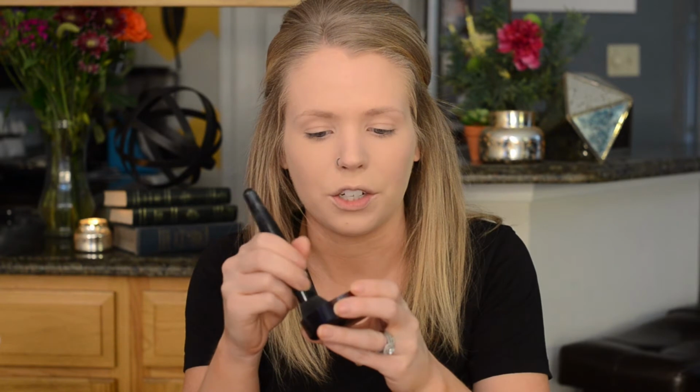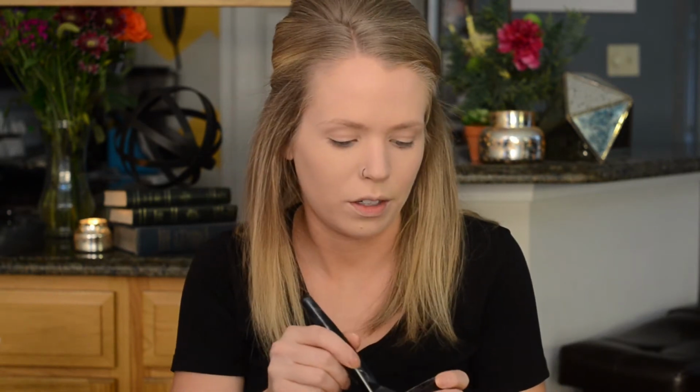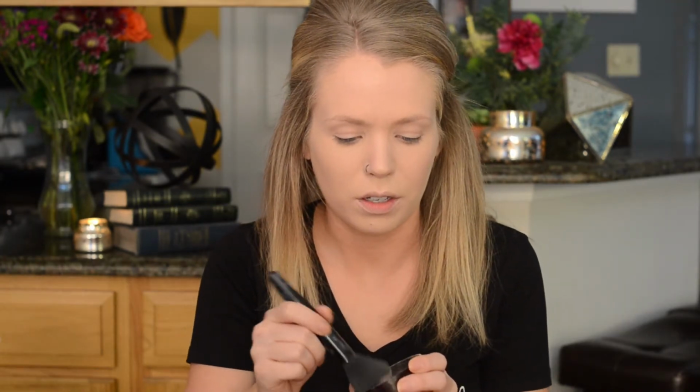And I just have this fluffy brush, and I just got an e.l.f. one. I mean, it's super cheap, it's like $3. And I just swirl it in there, tap off the excess, and lightly brush it on. I try not to go too heavy-handed with this because then you start to smear the concealer and foundation that you just put in. I put a little extra under my eyes.